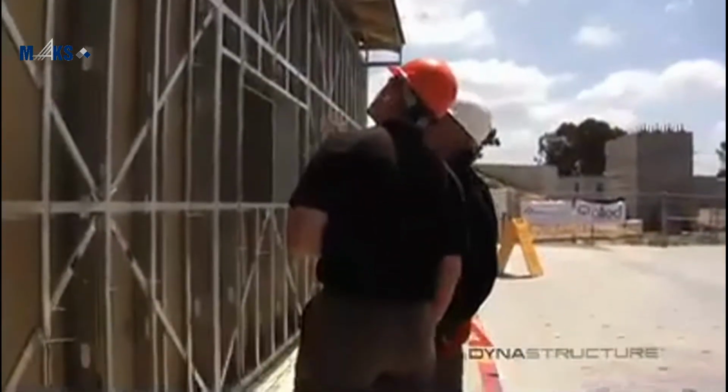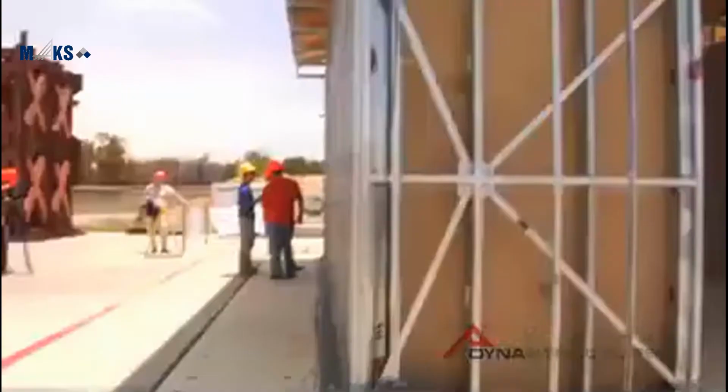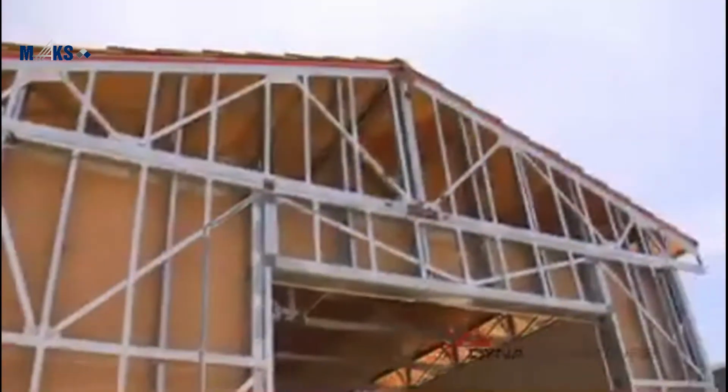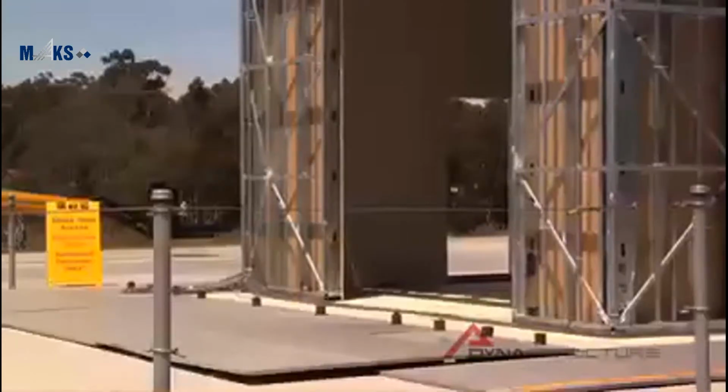How did an engineering team determine that a Dynastructure building could survive these intense earthquakes? They staged their own. The team of engineers built a one-story building about the size of 3 large buses on top of the center's outdoor shake table.